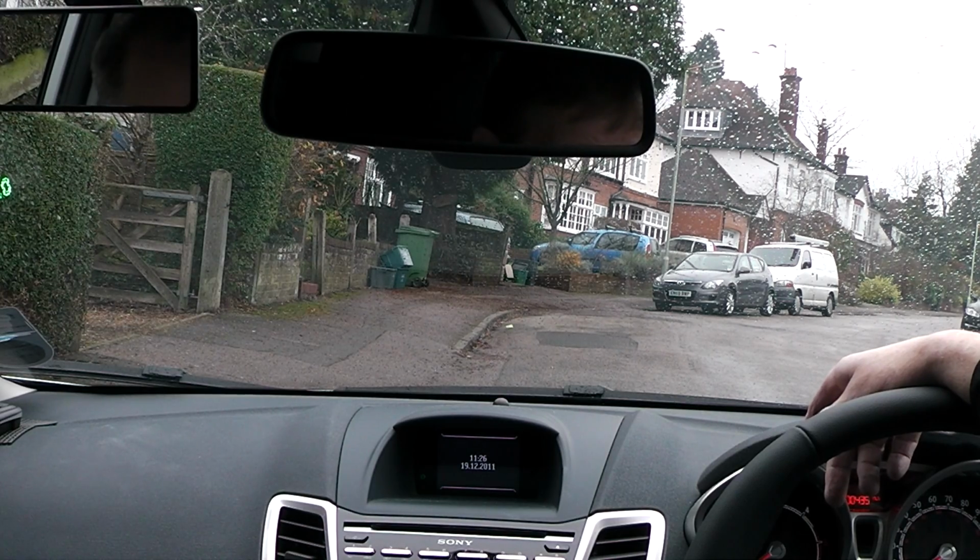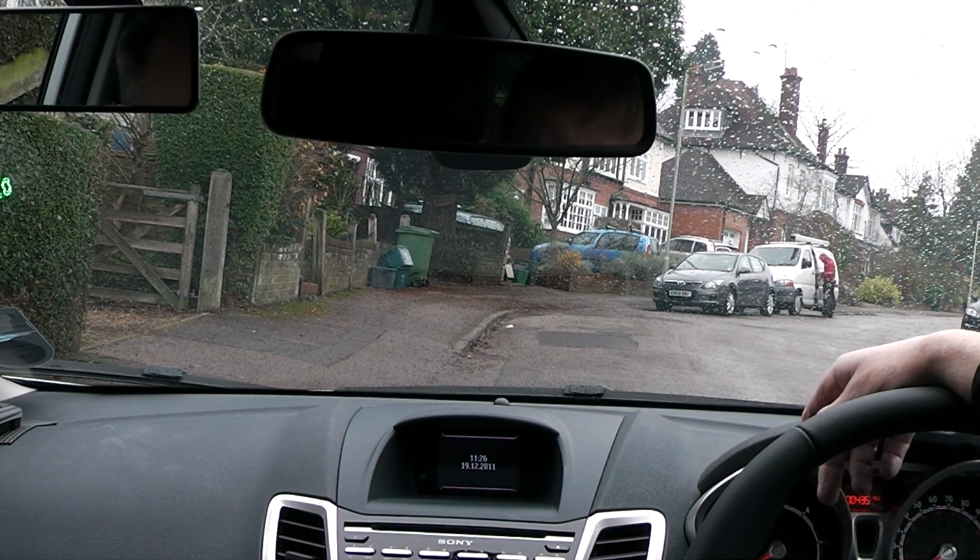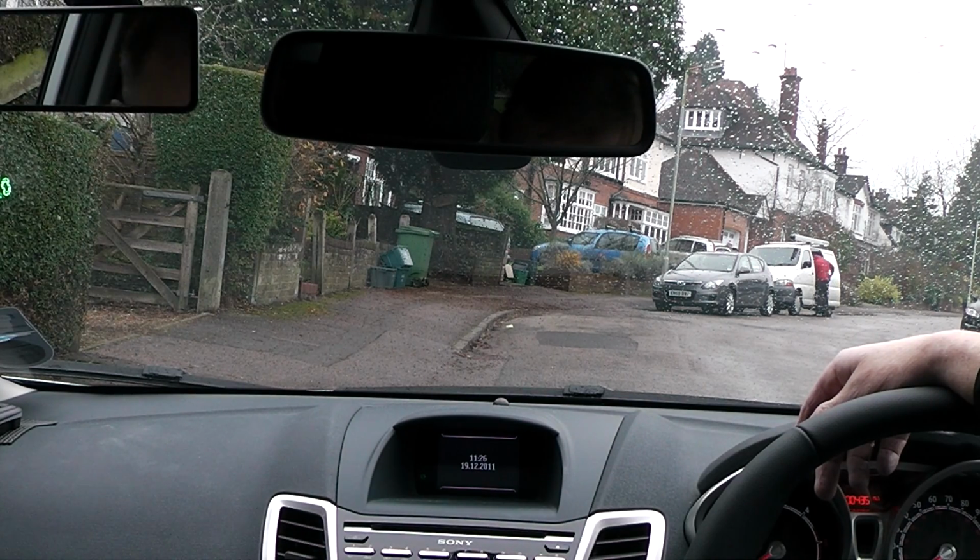Very important as well, we don't beckon people over to stop. If you do stop, we let them make their own decision whether to cross, because there could be a motorbike coming down that you haven't seen. And if you beckon them over, you could be beckoning them into danger.